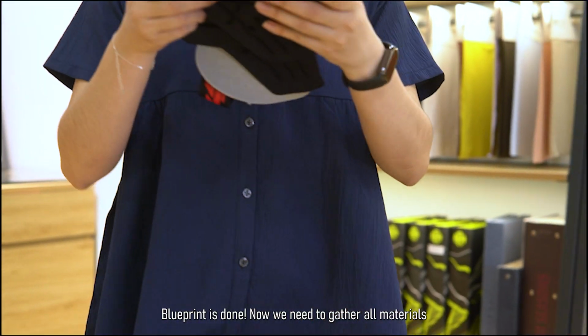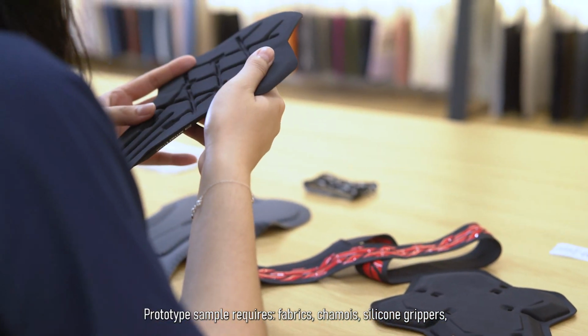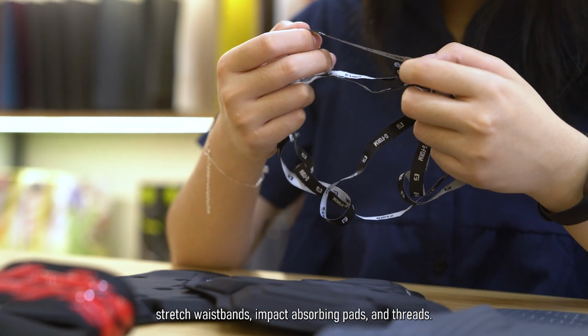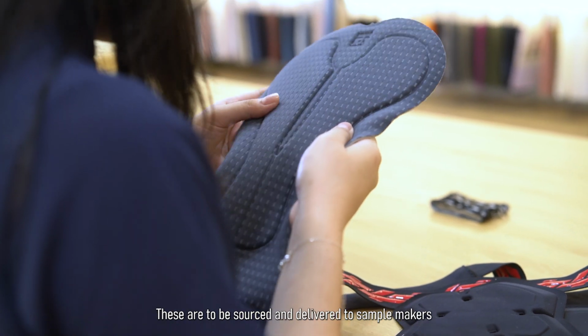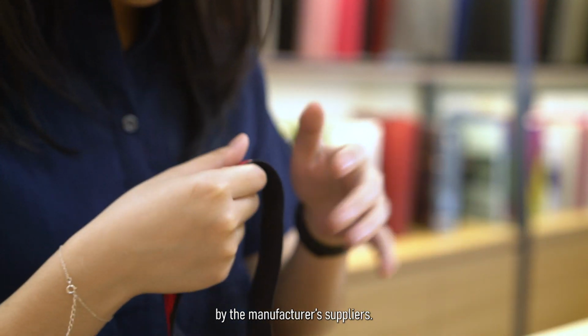Blueprint is done. Now we need to gather all materials. Prototype sample requires fabrics, chemise, silicone grippers, stretch waistbands, impact-absorbing pads, and threads. These are to be sought and delivered to sample makers by the manufacturer's suppliers.